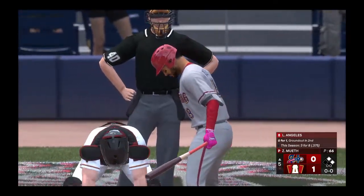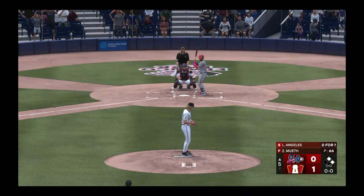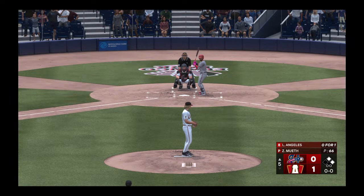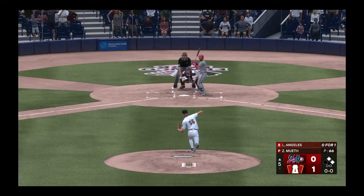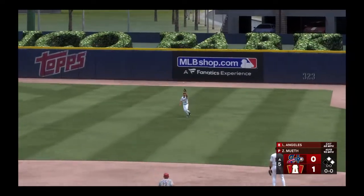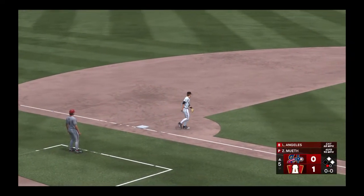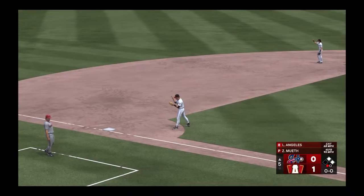Nobody out. First and second here. Now it's the right fielder, Luis Angeles. 0 for 1. This one in the air to right. No trouble here, puts it away for the out. And there's one away.